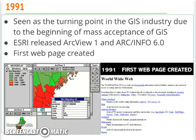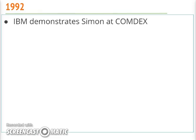Another important thing is that the first web page was created in 1991. And you can see this picture. IBM demonstrates Simon at Comdex, the world's first smartphone, and it was $899, which equals about $1,300 US dollars today. It contained a calendar, address book, world clock, calculator, notepad, email, send and receive text, and games. No physical button to dial with.